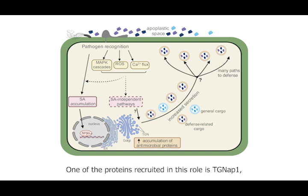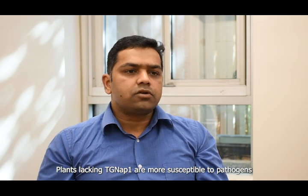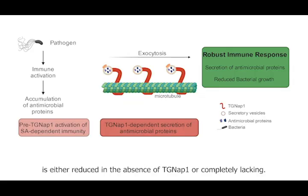One of the proteins recruited in this role is TGNap1, and it's recruited to transport vesicles carrying antimicrobial proteins using the microtubule cytoskeleton. Plants lacking TGNap1 are more susceptible to pathogens, as the delivery of the antimicrobial proteins to the site of pathogen attack is either reduced in the absence of TGNap1 or completely lacking.